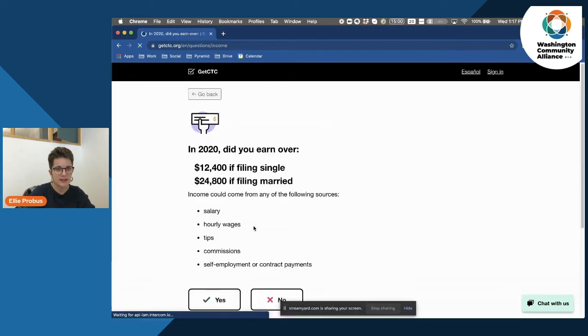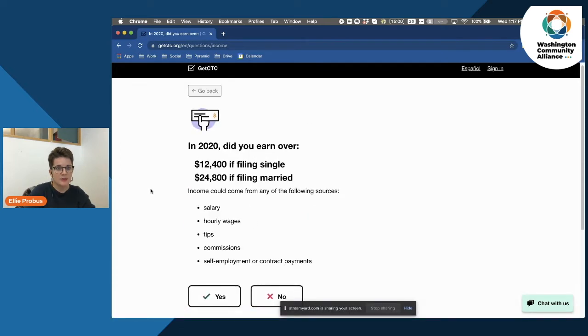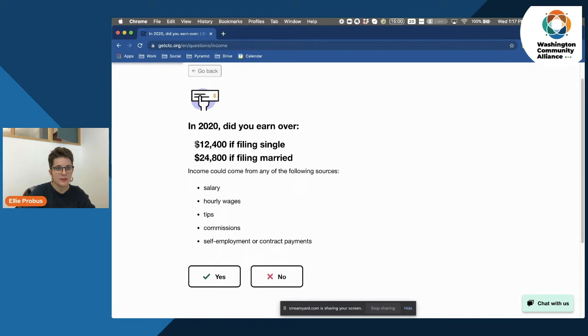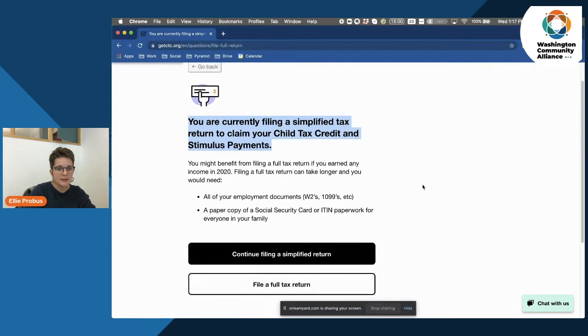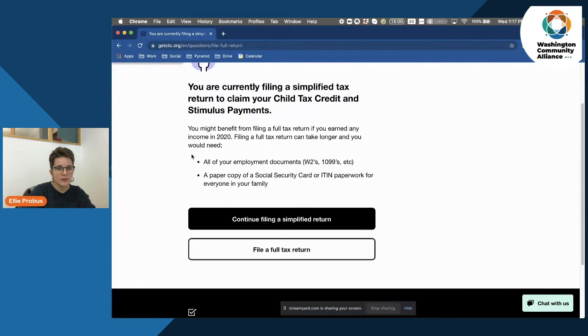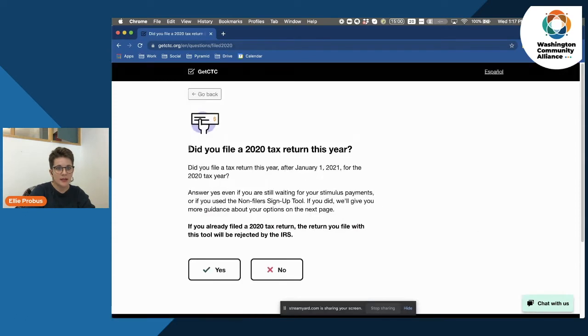So let's continue. It's going to ask you these questions to confirm. In 2020, did you earn over these amounts? We're going to say no. It's telling us we're currently filing a simplified tax return. This is a lot shorter and faster than a full tax return, which is great. So we're going to continue with that. It's going to ask if we filed a 2020 tax return. Nope.